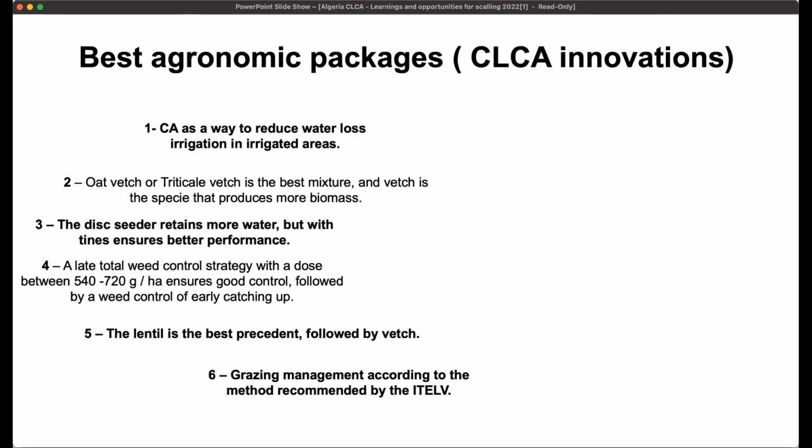The second innovation is a mix of dry legumes with vetch and triticale, which represent very important forage options for our flocks and for our cattle herds.